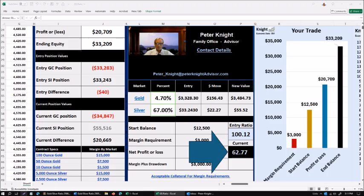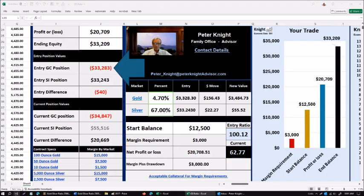Let's look at the overall gain at 62.77 to 1. On our short gold position, it moved against us. We went from owing 10 ounces of gold worth $33,283 to owing 10 ounces of gold worth $34,847, generating a loss of $1,564.30. Our 1,000-ounce long silver position moved in our favor, increasing in value from $33,243 to $55,516 for a gain of $22,270.